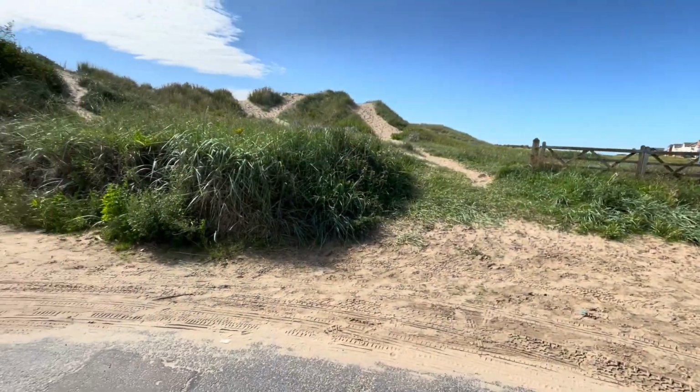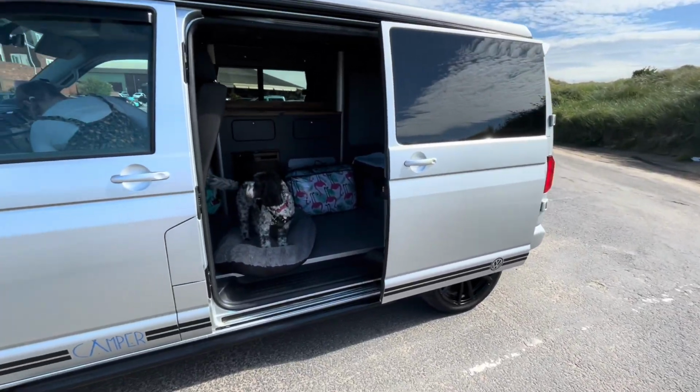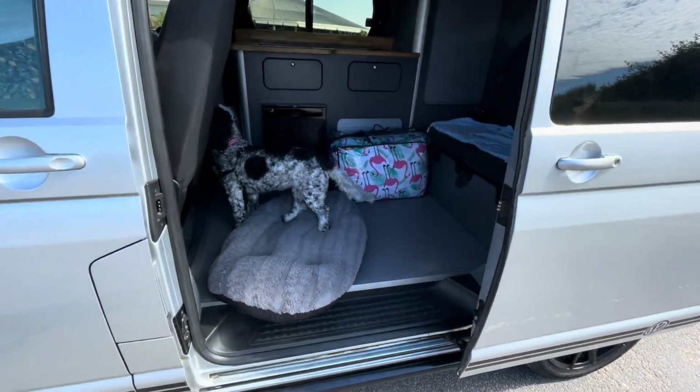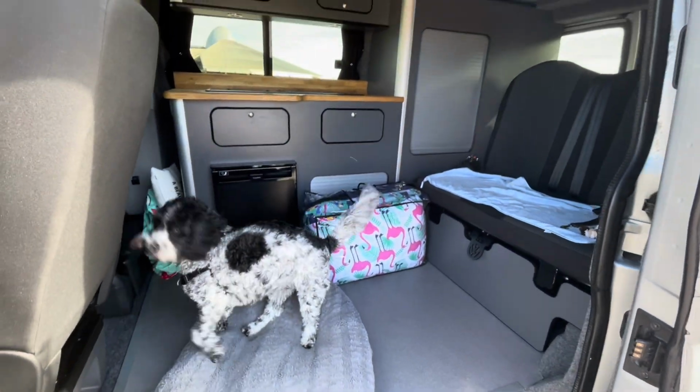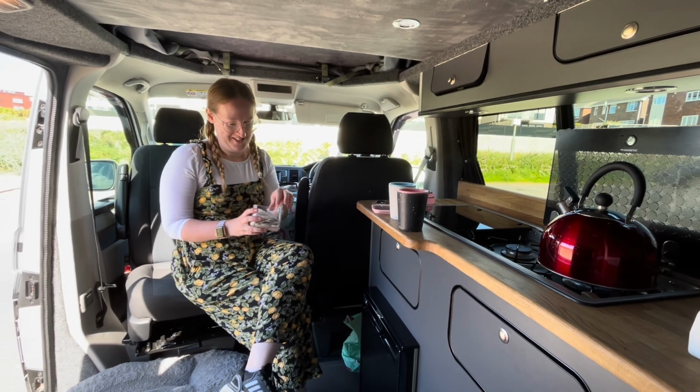Here we are, having just arrived at Crosby Beach outside of Liverpool. Eva is keen to get out and play, but before we do that, we need to make a cup of tea. So let's put the kettle on. Job 1, make a cup of tea.